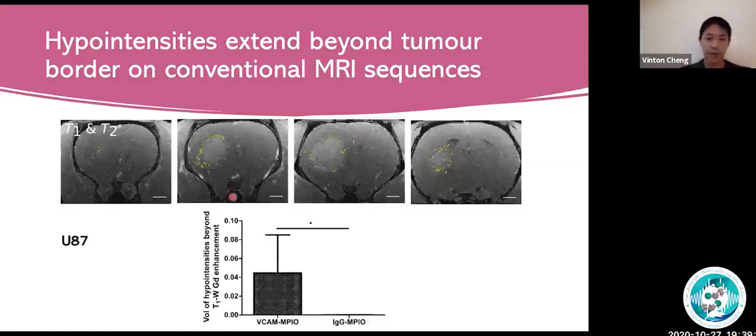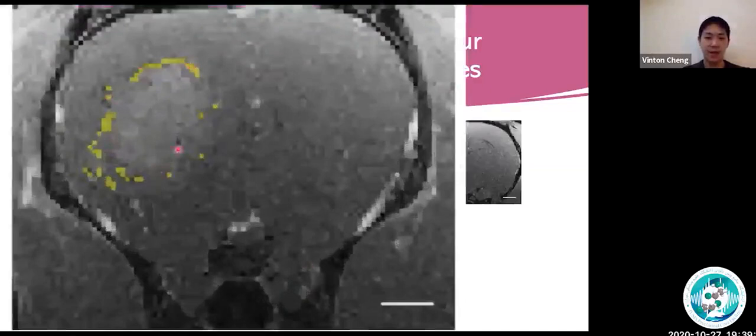And again, we showed that there was a significantly greater amount of hypointensities outside the gadolinium enhancement when we compared the two imaging modalities. And again, this is just an example here where we define the edge of the gadolinium enhancement, and actually this goes well outside of that.